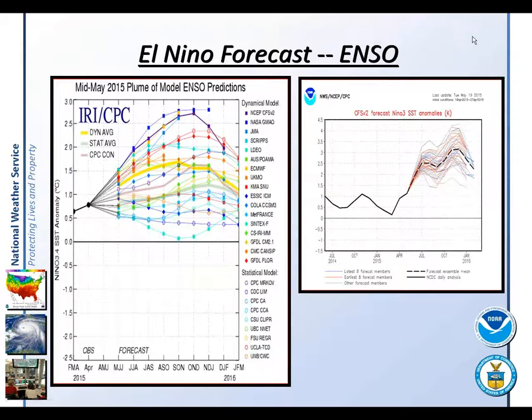And the IRI, International Research Institute, and CPC, you can see the large swing here and where they think this is going. About the median is moderate El Nino. And the graphic on the right is NCEP's plot of where they think this is going, and the median is to a strong El Nino.